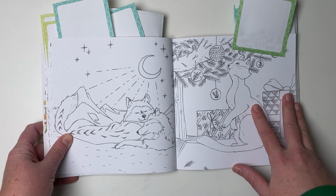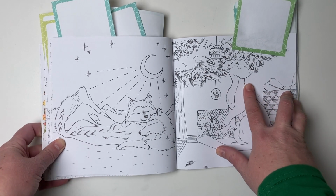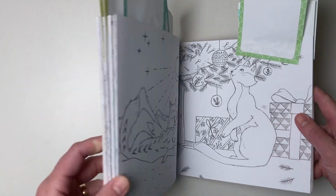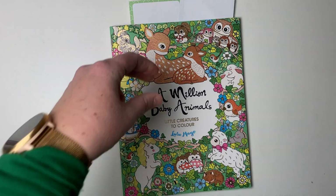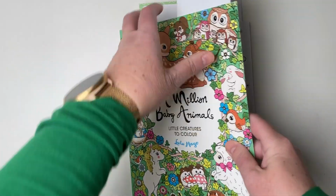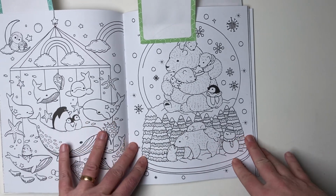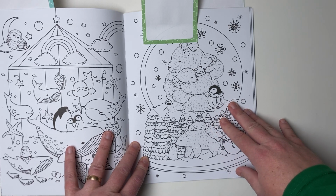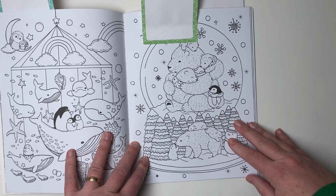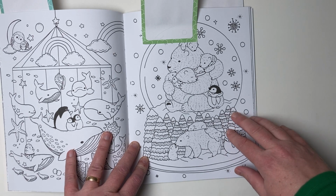This is a book that is really easy to color and is always a lot of fun. Then I found a page in A Million Baby Animals that I really liked with the winter theme, and it's this polar bear page. The bears in the snow globe. Yeah, I think this is really, really cute. This will be fun to color.